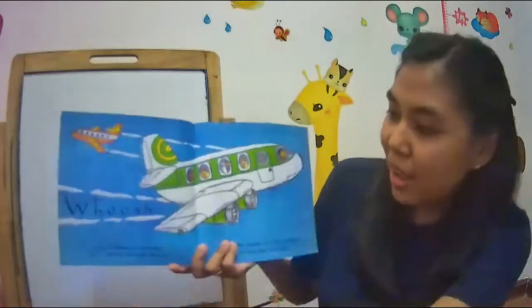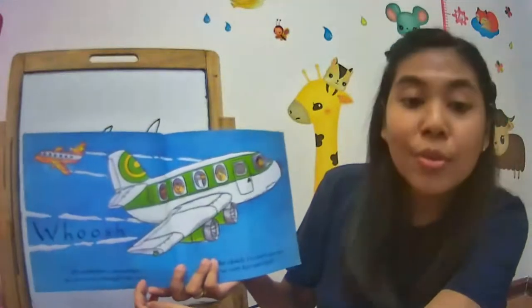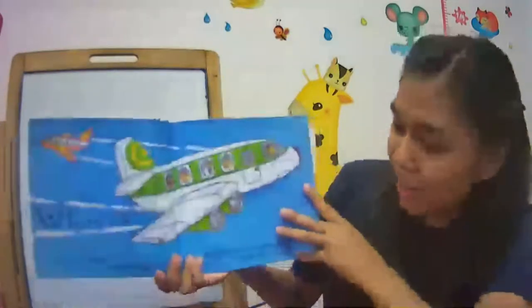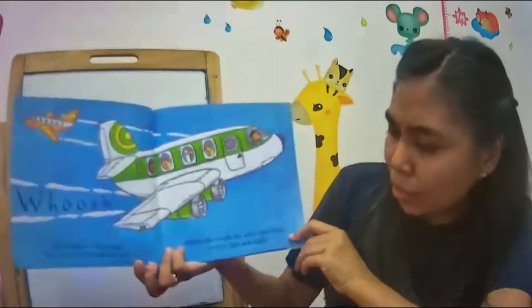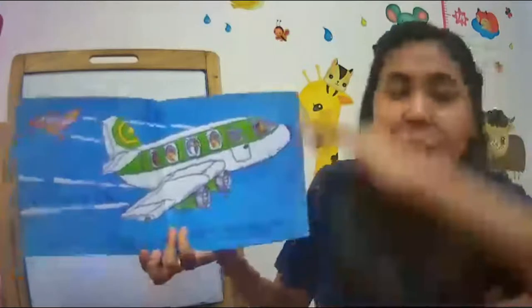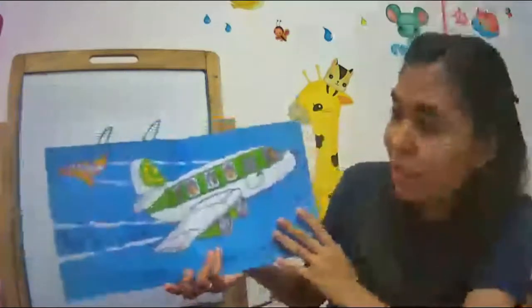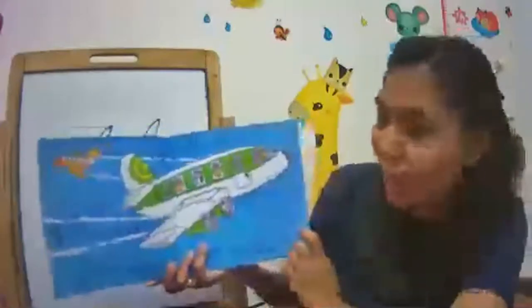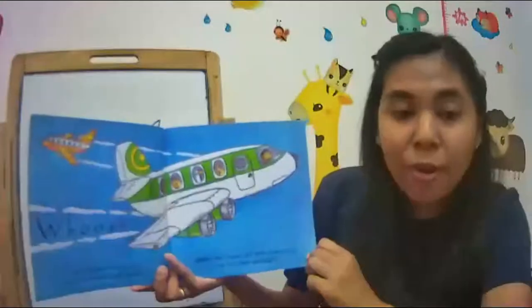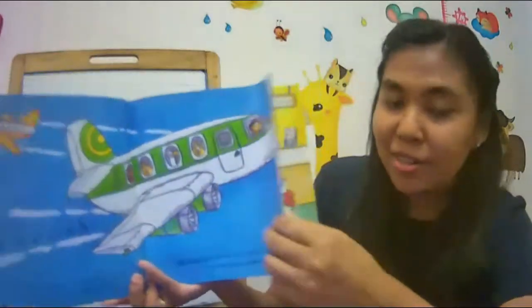Yeah, an airplane is amazing. It flies through the sky, above the clouds for miles and miles, so very fast and high. Wow, so the airplane is amazing. Very fast, and high.